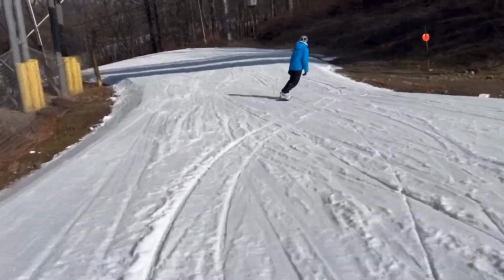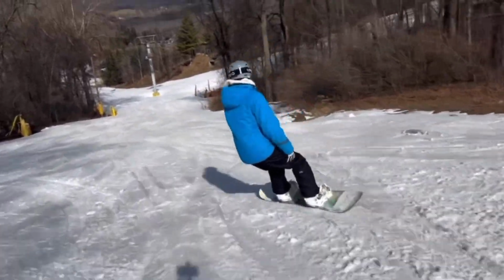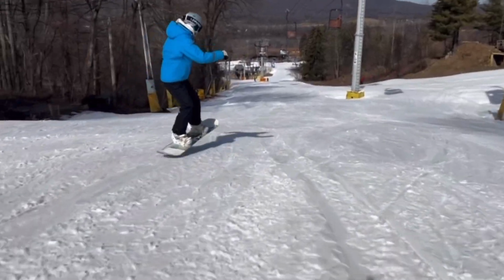I would just recommend checking out their website to see if there's any events going on prior to your visit. They do a lot of stuff here. And visit on a weekday if you can.